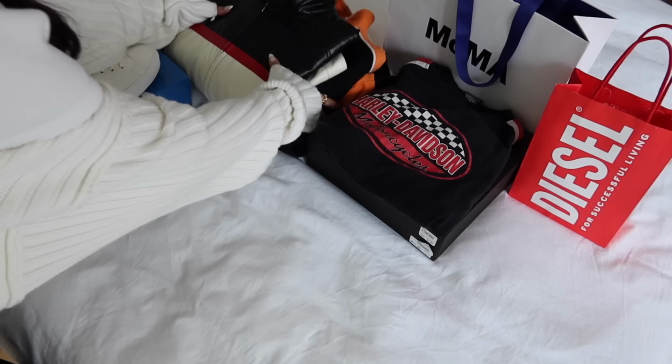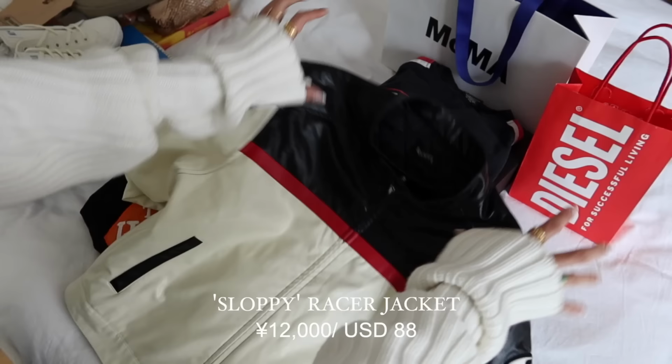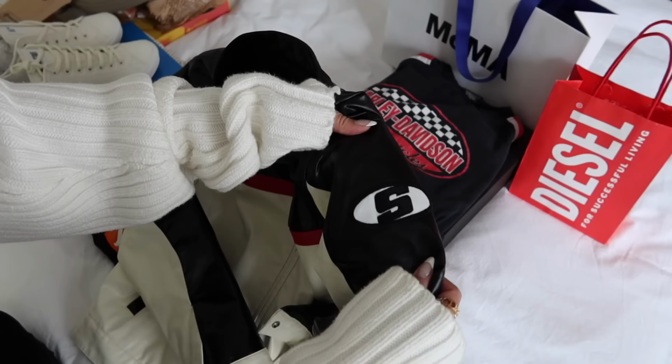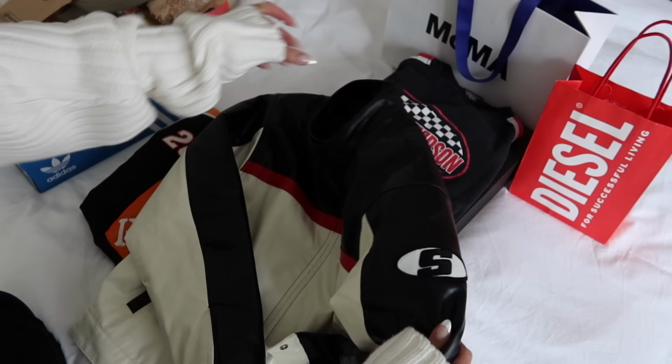Next up are my racer jackets. The one here on the right is from the brand called Sloppy. It's just a fast fashion brand that I found in Lumine East, and I like how it's very thin. It's not real leather, but I just like the style of it, and it's very light for Hong Kong winters. There's also an S embroidered patch, and I thought it was kind of cute because my name is Sam, so it looks like I got it customized or something.